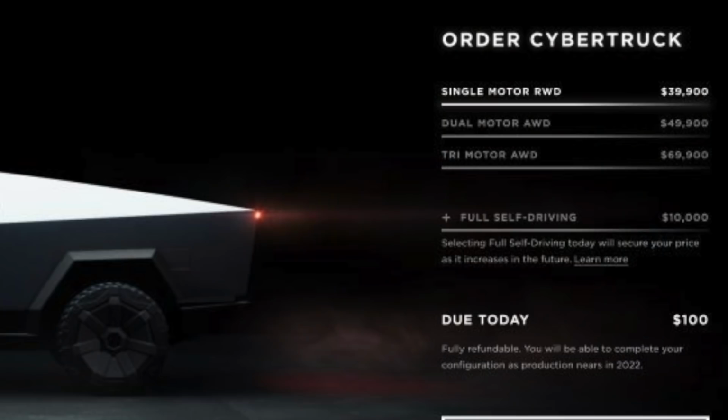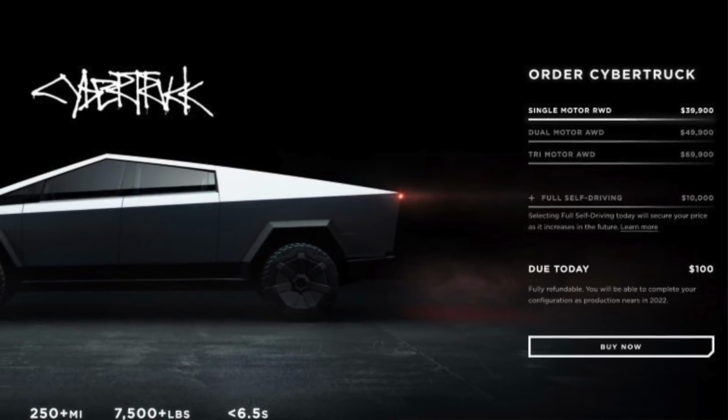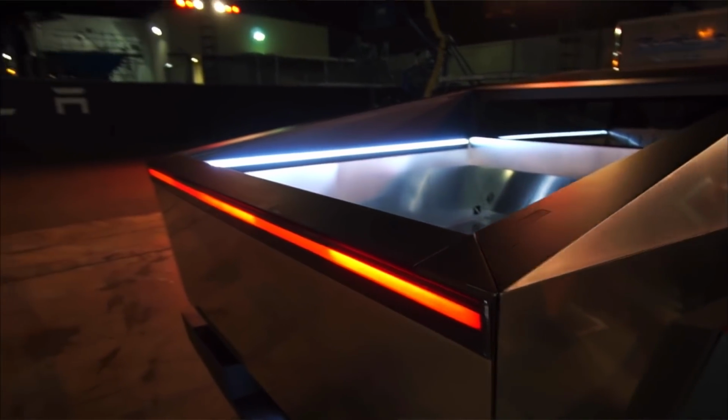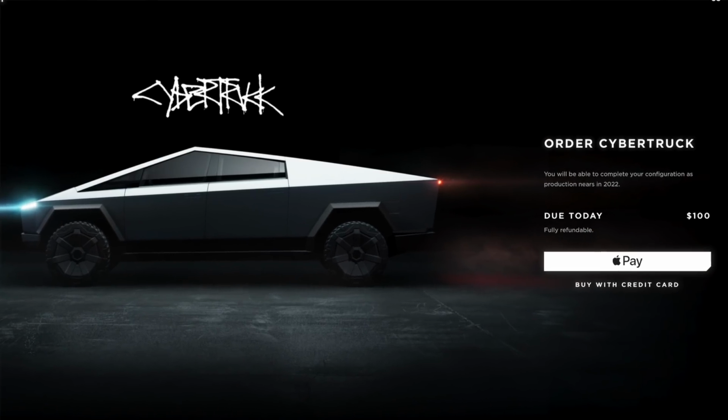Let's see. And since that night, Tesla's Cybertruck page on its website has shown the various specs, pricing, and range of the trucks available for pre-order. That's how over 1 million people all decided what truck they wanted to pre-order since that time. You had the $39,000 single motor, the $49,000 dual motor, and that's the mid-range, and the $69,000 top-of-the-line 3-motor variant. Just this week though, Tesla removed all specs and all pricing off of its website.